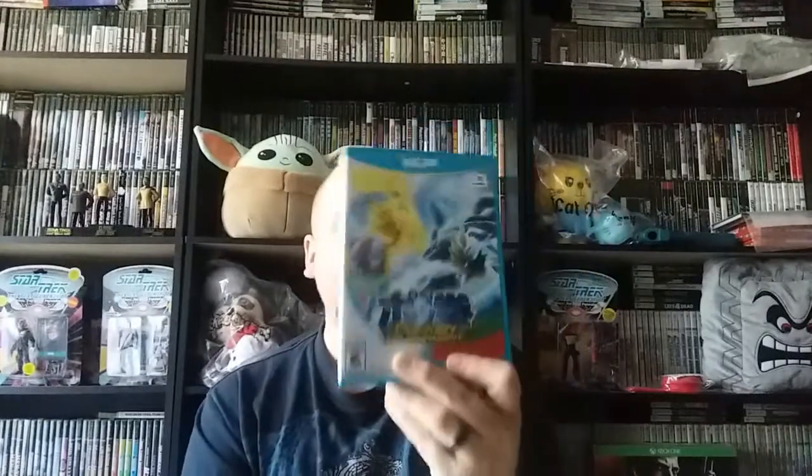Next up, we got a couple more Wii U titles. I'm going for the complete Wii U set, so this is another one I needed, which is Pokken Tournament. It was supposed to come with some amiibo card, but I don't really care about that. I just wanted the game. It was 10 bucks, and it is complete with the little manual paper there, so we got that one.